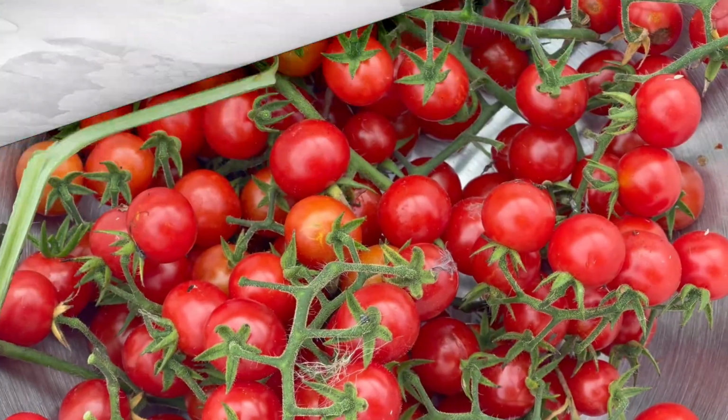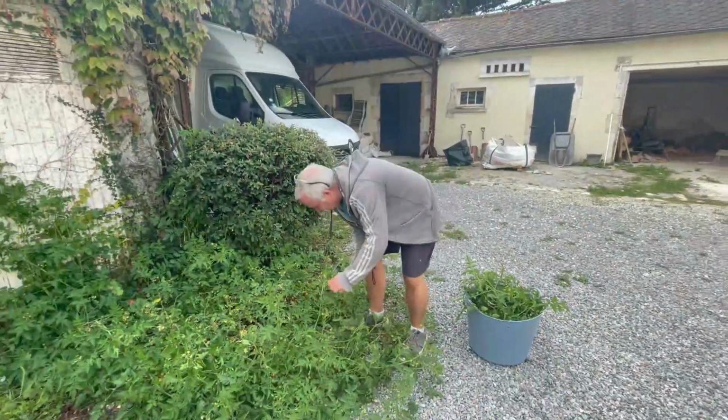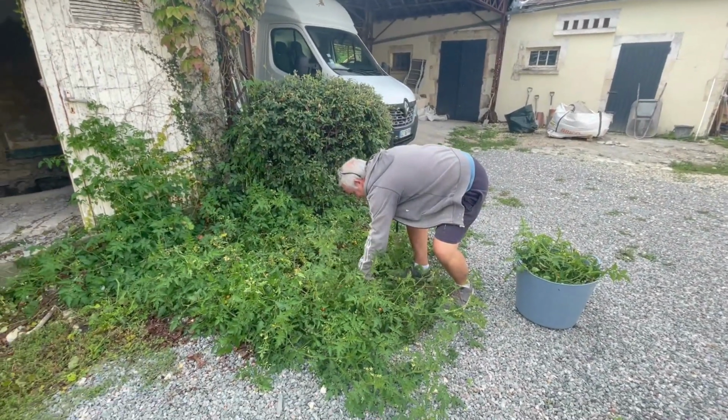That's what I'm known as. Yeah. Yep. I've had a nice little harvest from that bush, and now the destroyer of tomato plants has come along.